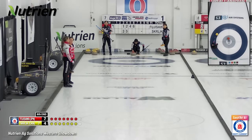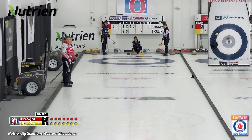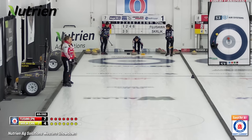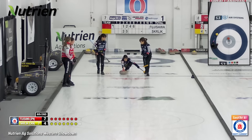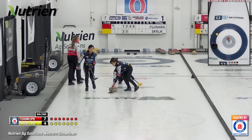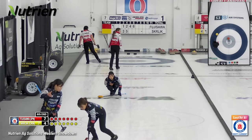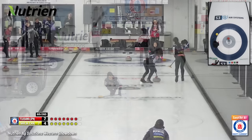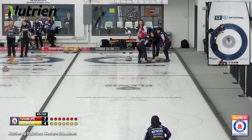A bit of a long shot by Kayla Skrlik on her last, a long run back in desperation to try and get the deuce. I think we all agree that was the right call. I think you really need to push for a deuce where she was, especially with the difficulty she would have faced taking a shot for one either way. But just a missed shot, and it leaves Fujisawa with a comfortable lead as we enter the final end of play.